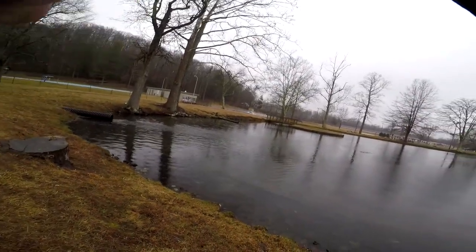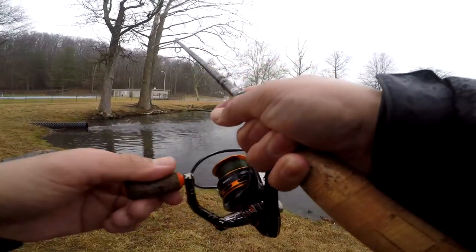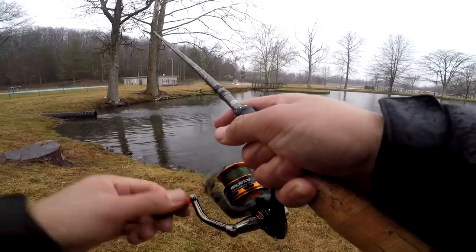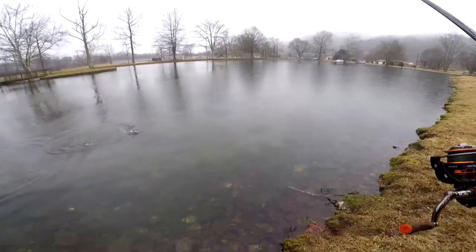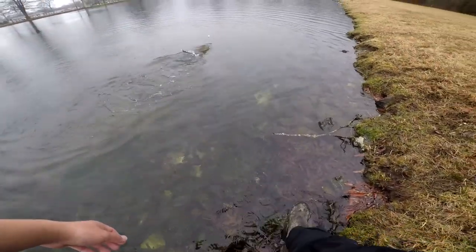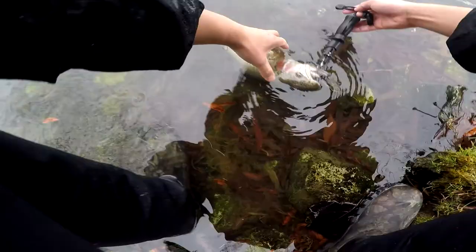There's one right there, dude. Dude, that is a nice one. Dude, that is a nice one, dude. He's coming toward me. Let's get in the water. A nice little rainbow. Nice release, brother.